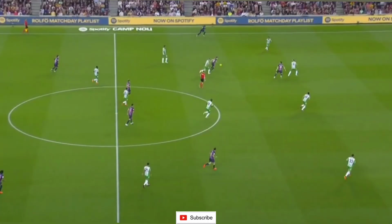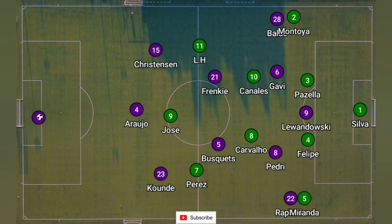Over here we have a perfect example of receiving a ball behind the midfield. You can see that Xavi here is now receiving. Robert Lewandowski is spinning the near side centre back, and Alejandro Balde is actually on the other side on the left wing. As you can see, Pedri is also moving up into the space.